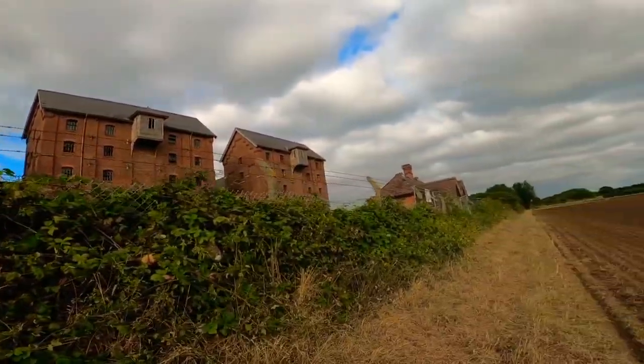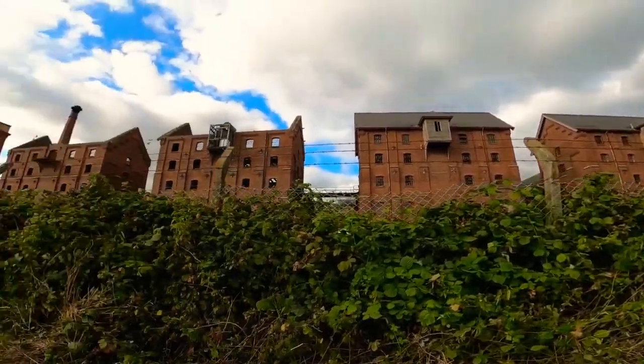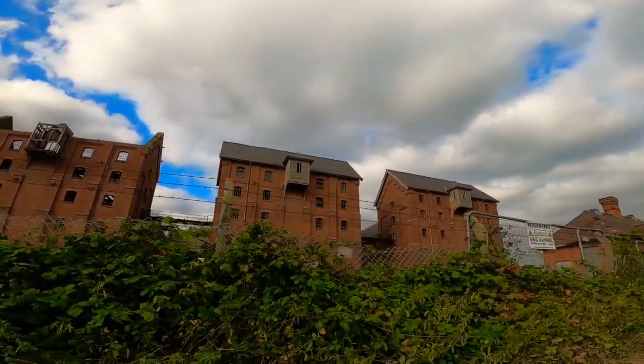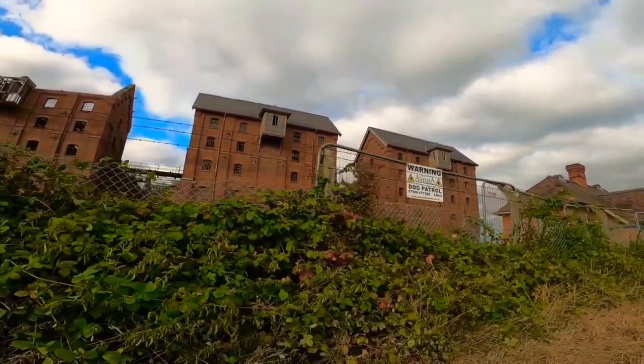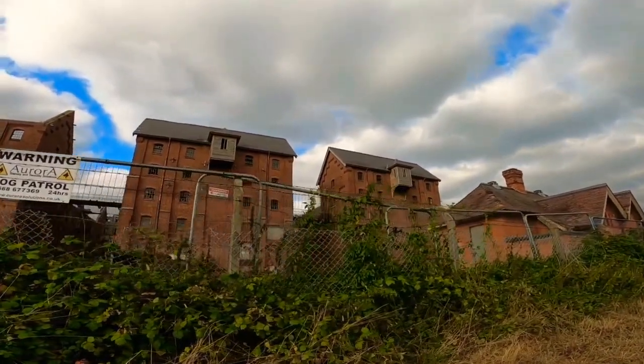Shame, look. Can't imagine how many immigrants you could have housing all this. Thousands, be a good prison, wouldn't it? Looks like a prison, actually. Oh, Arkham Asylum.